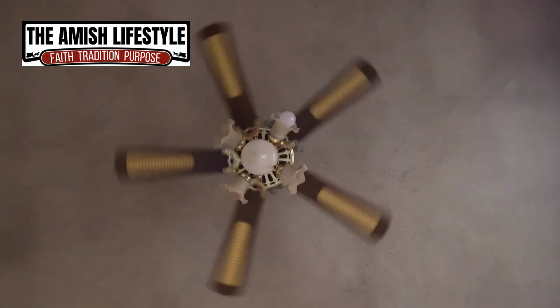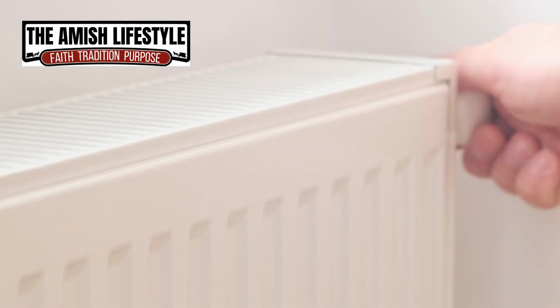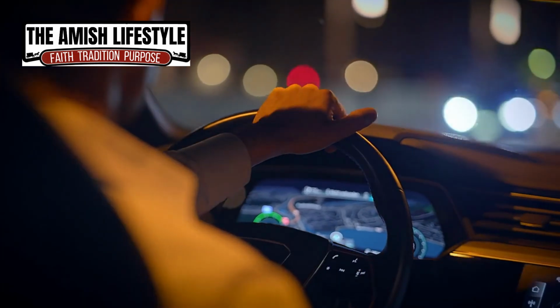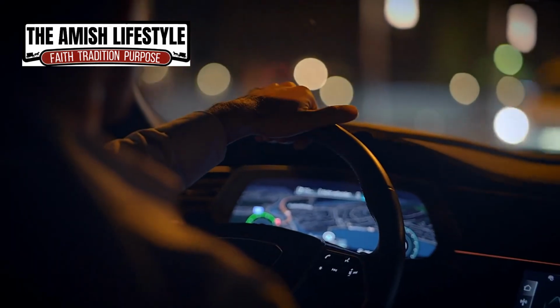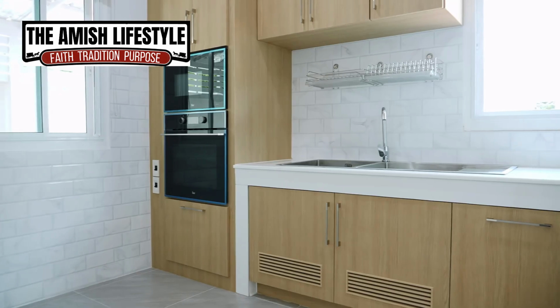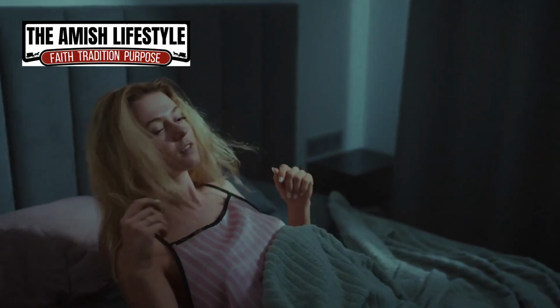Walls are thick, ceilings are low, windows are placed with care. Everything is designed to hold heat, not lose it. And because the layout is simple, you don't have to walk far in the middle of the night. Bathroom, right down the short hall. Kitchen, just a few steps. Cozy under a wool robe and back in bed before you're cold.